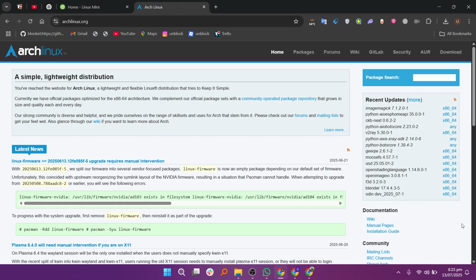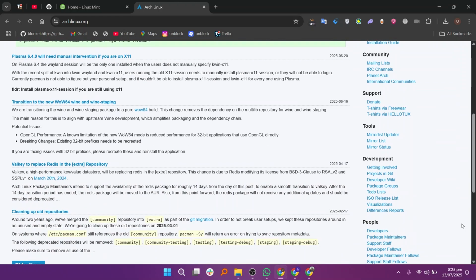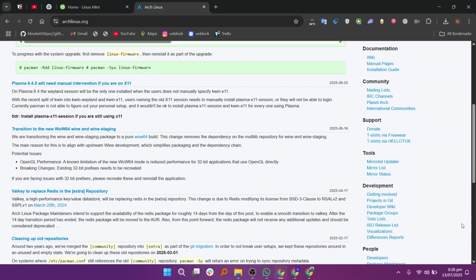Arch Linux is a powerful and flexible Linux distro made for advanced users who like full control. It doesn't come with a desktop or apps. You build everything yourself from the ground up. This means you can choose exactly what you need and nothing more, making it lightweight and fast. Arch uses a rolling release system, so you always get the newest software and updates. However, it requires good Linux knowledge and comfort using the command line. If something breaks, you need to fix it yourself, so it's not beginner friendly.